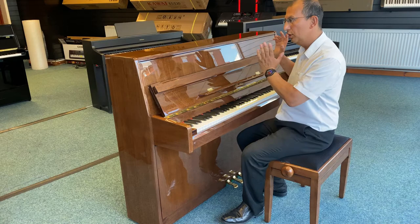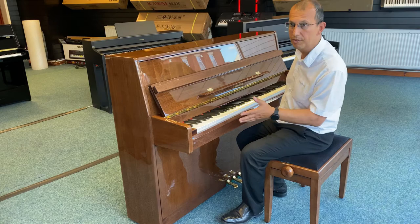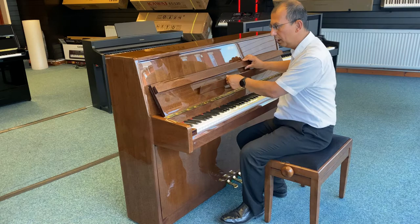It stands at a height of 108 centimetres. The depth of the instrument is 57 centimetres. And the width of the instrument is 145.5 centimetres. We've got a nice closing lid with a nice music rest there.